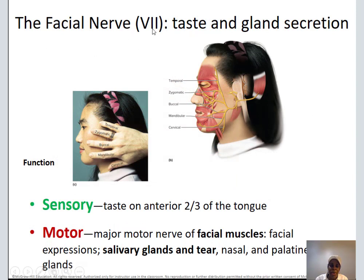Number 7 is the facial nerve. You can see it's in black, that means a mixed nerve. Number 7 is the mixed nerve. What does it do? Taste and gland secretion. You can see that the taste is a feeling, so it'll be sensory. Gland secretion is an action, it'll be a motor. So the sensory will be the taste on the anterior 2/3 of the tongue, right? But the motor will be facial expression, like moving your face, salivary gland, lacrimal gland, nasal and palatine gland. So it means things that are secreted inside the mouth, inside the nose, or inside the eye. The glands will be motor because it will tell those organs to do something.